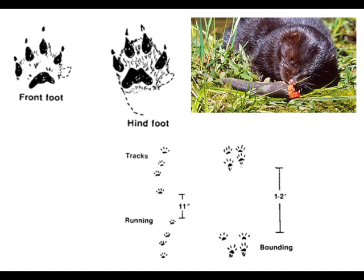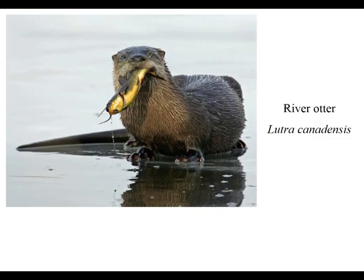The tracks, which you might see along the edge of a lake margin, for example. And then we have the river otter, which are quite common, widespread across the state. Tremendous swimmers, very playful. We will probably see places where they have been active, whether we see them or not. They'll actually build slides that they will use to play, to slide down into a body of water.